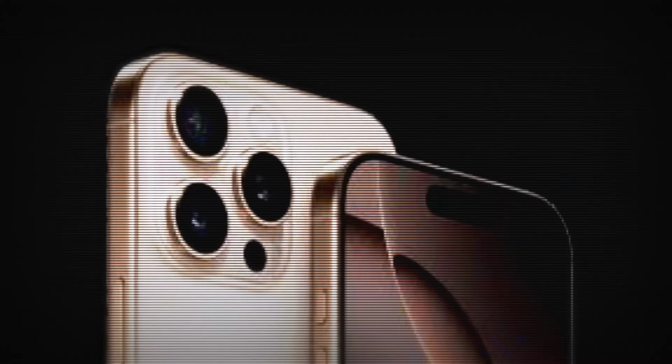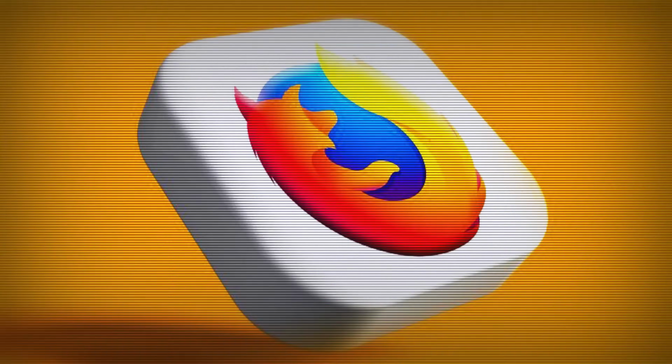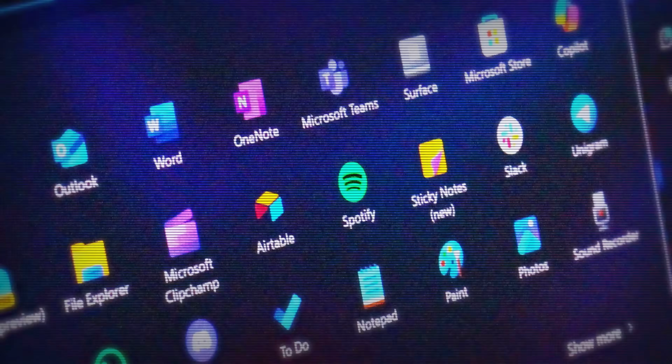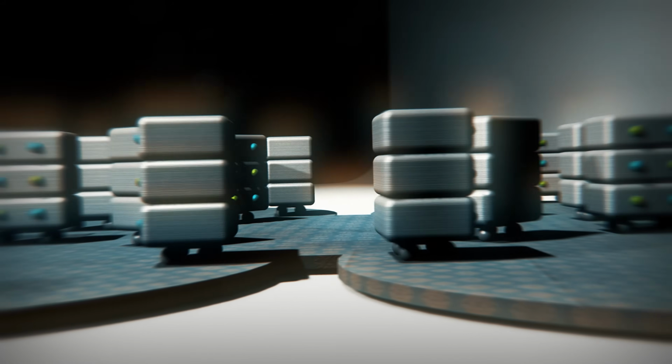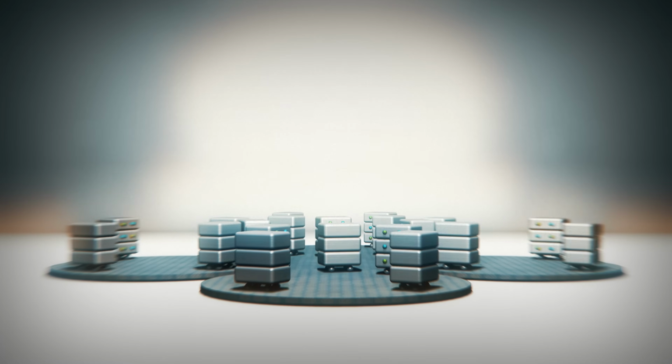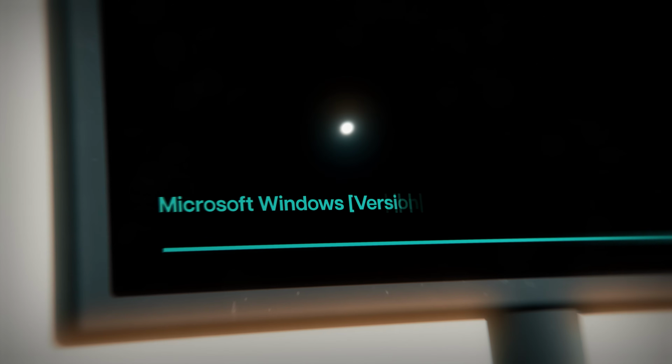It's on every iPhone, every Android, every copy of Chrome, Safari, Firefox, every Mac, every Windows. If you have a phone in your pocket, you're running hundreds of SQLite databases at this very moment. And almost nobody knows what it is. How did the most important software on Earth become the most invisible?